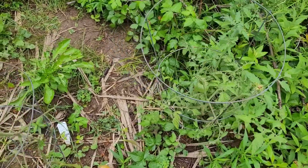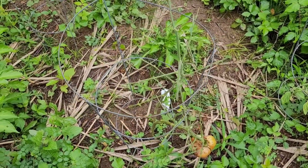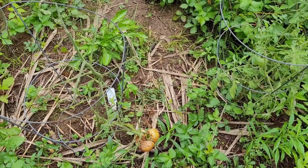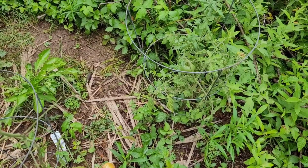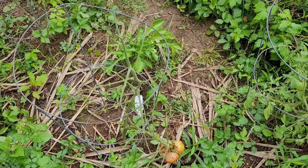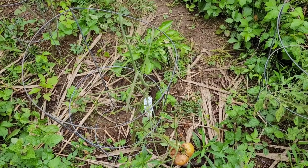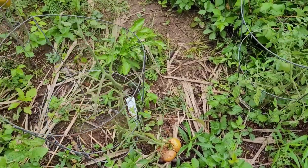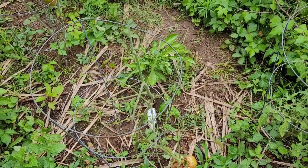Honestly, earlier in the year, I would have been so upset about this, but at this point, it's getting kind of funny. These poor Cherokee Purples just can't catch a break. Last year, it was the chipmunks, squirrels, and groundhogs. Earlier this year, it was the deer, and now a tomato caterpillar. Man, the animals just love these things. And I mean, yeah, they're great plants. They're quite delicious, but one day I want to be the animal that gets to eat these, not everything else.